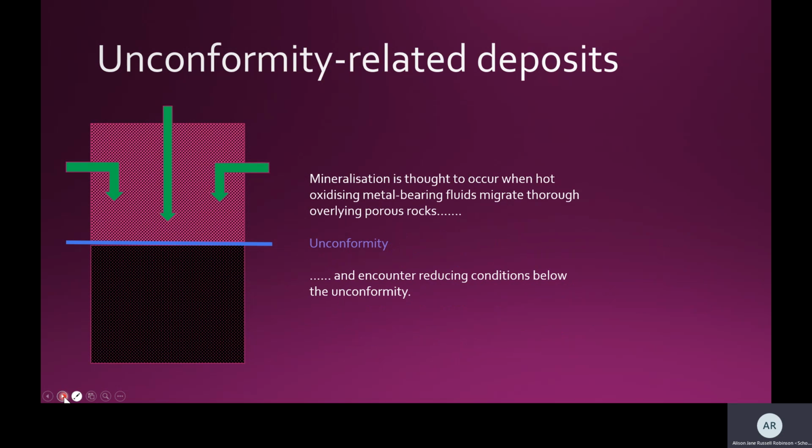So what happens with uranium mineralization is you have fluidized uranium coming through rock number 2. It moves downward in response to gravity. It meets that unconformity. It goes through about that line of the unconformity, and then it encounters the different conditions in rock unit number 1, and so it fixes roughly about the line of that unconformity.